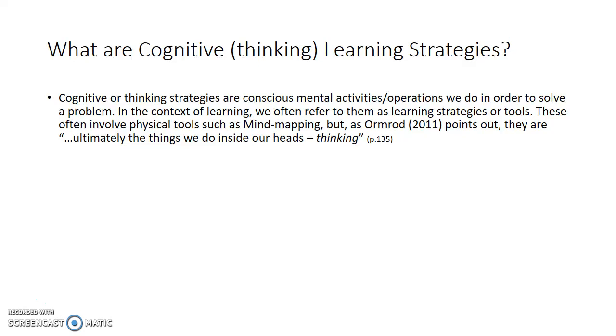Well, firstly, let's be clear about what cognitive strategies are. There is some confusion, again, in terminology, which often makes it difficult for people to get a very practical, concrete frame. But cognitive strategies are essentially thinking strategies, cognition and thinking pretty much the same stuff. And obviously we use these cognitive thinking strategies to learn better. So if you see the term learning strategies or thinking strategies or cognitive strategies, we're probably talking about the same type of animal. They're mental activities, operations, and we do these so that we can learn stuff or solve problems that involve learning stuff.